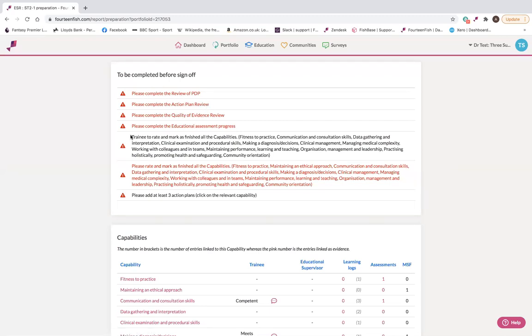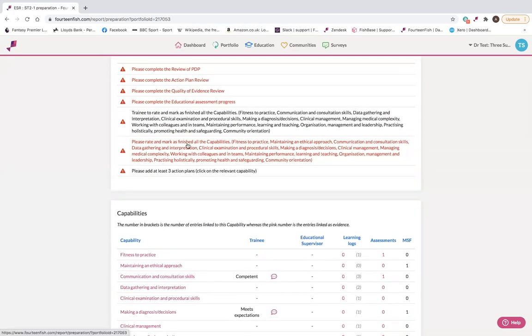But then we've got in the black text here, the trainee needs to rate and mark as finished all the capabilities, and it actually lists the capabilities that they still need to rate and complete. And then, of course, because we're doing a full ESR, it's now popped up something for you to do as a supervisor, which is also rating and marking as complete all the various capabilities. You can see at the bottom as well, the trainee also needs to add some action plans.